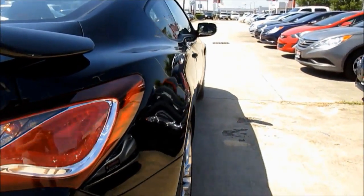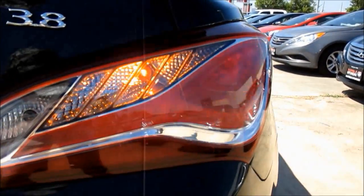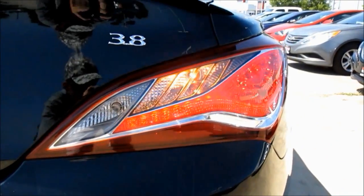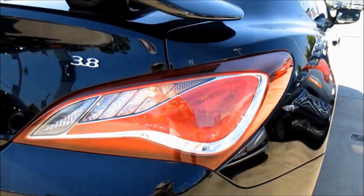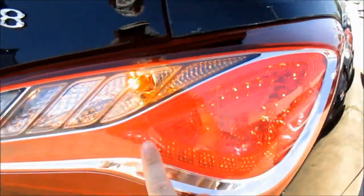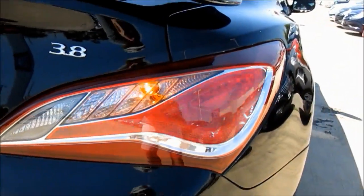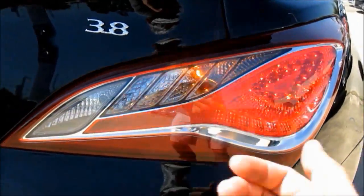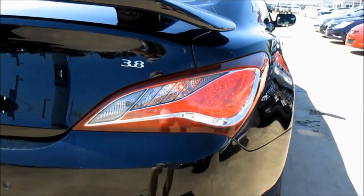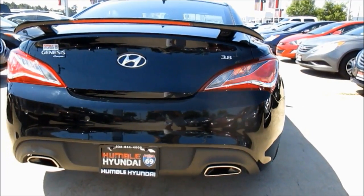Here at the back of the Genesis Coupe, you can see factory LED taillights. As was stated in our review of the 2-liter model of this vehicle, it almost looks like it's got a pair of angry eyes that are looking back at you. This really kind of aggressive style to the back of the taillight, despite being a very swooping, very beautiful and curvaceous piece overall. You can see standard on the track model is that rather large rear extended spoiler.